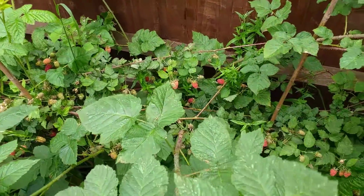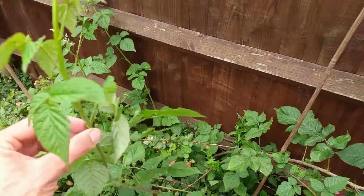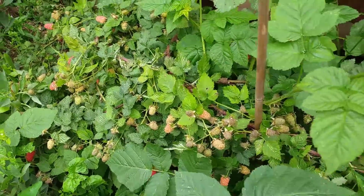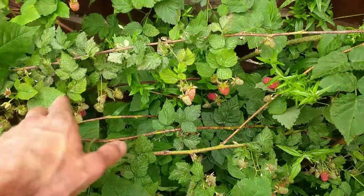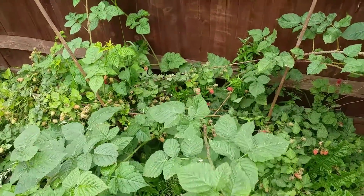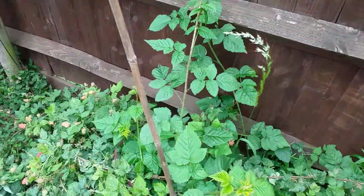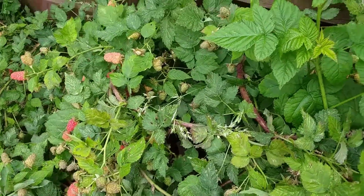What they do is they fruit on last year's wood, last year's growth. So if you see this here, this is this year's growth, which has grown during this growing season. So what will happen is next year that will look like that, loaded with fruit. So the fruit has grown on last year's growth. At the end of this season I will cut off last year's growth, and the fruit next year will come on these that have grown this year. You get it? Now they have got prickles, so if you've got people that are averse to prickles, then they may not be for you.